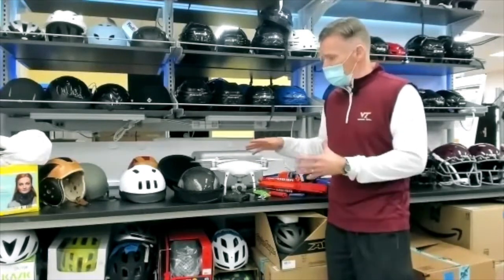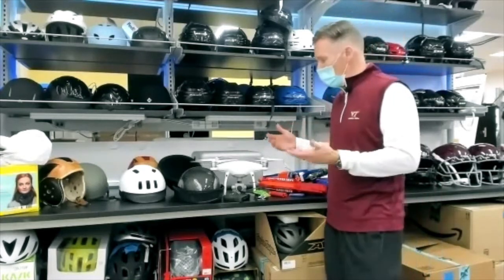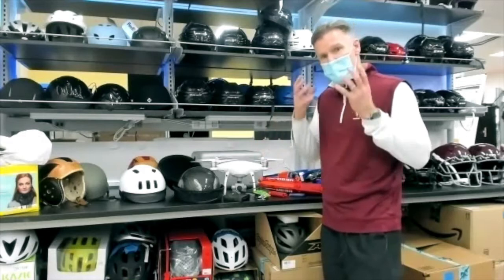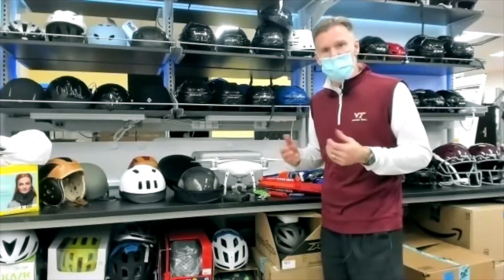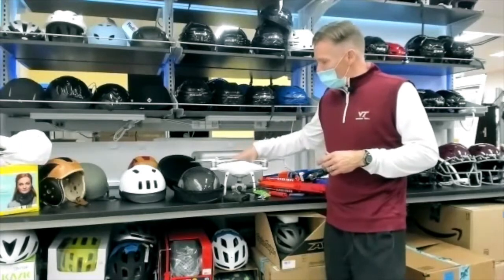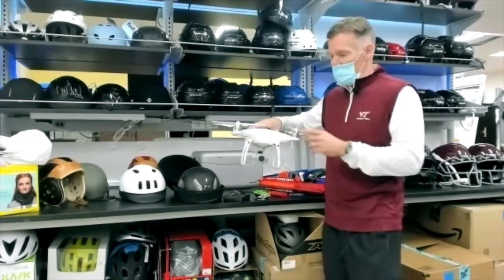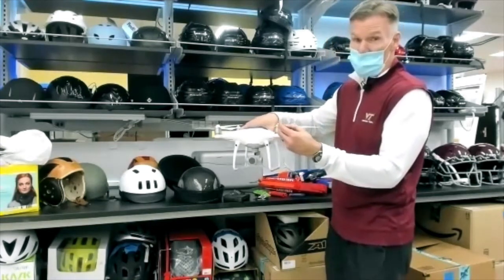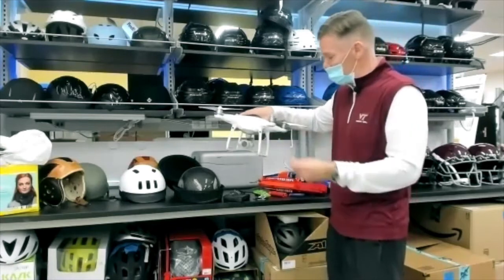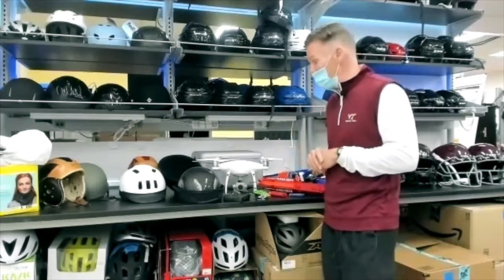So we crash these drones into the head forms to see what kind of accelerations occur. We also crash them into eyeballs and body parts and skin. How bad is that laceration going to be, etc. And so, how big they are, what they're made of, how fast they go, how many blades they have, how long the blades are, what type of material are the blades. This one's a hard plastic. So all those make a huge difference in the type of injury that they may cause.